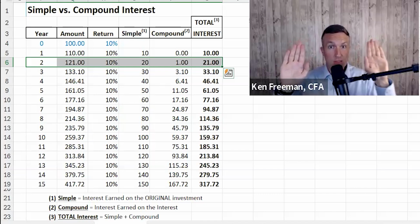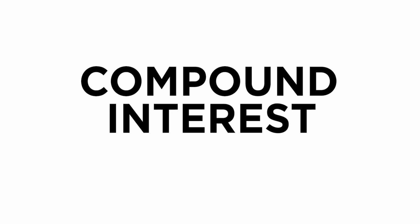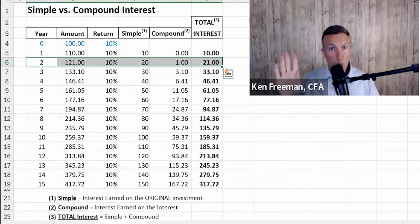So you're going to earn 10% on the 100 or $10. You'll also earn 10% on the $10, which is $1, which is compound interest. So you're going to have 10 of simple and then 1 of compound. But in total, you'll have $20 of simple interest after the first 2 periods, $1 of compound interest.